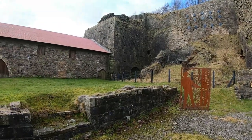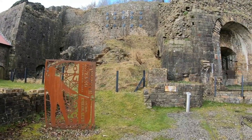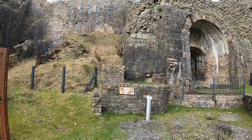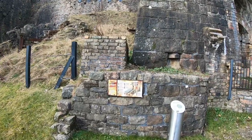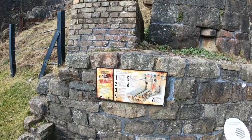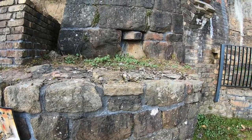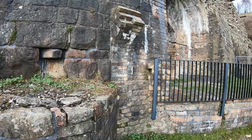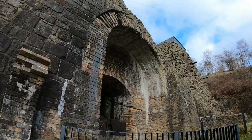Standing in front of you, you can see the blast furnaces. These stone towers were built to withstand some serious heat, especially when you're considering the air pipes that add to that heat. And they would typically reach a piping hot temperature of 1,600 degrees Celsius. The blast furnaces are charged with iron ore and charcoal that's made from coal and limestone.